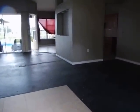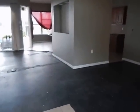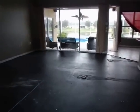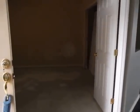All the flooring's been ripped up, which means you cannot get a mortgage on it. You have to have flooring and a stove to get a mortgage on a home. Here's one of the bedrooms. Closet doors are broken off of it. There's a hole in the wall over there.